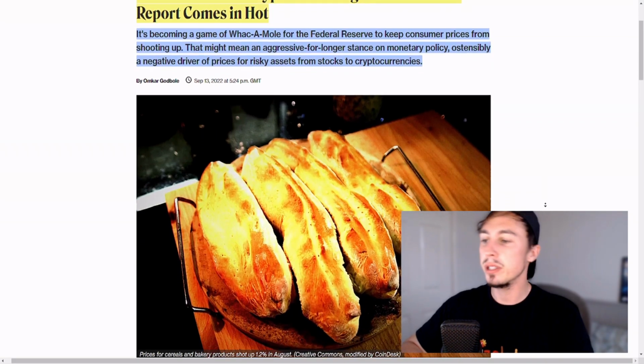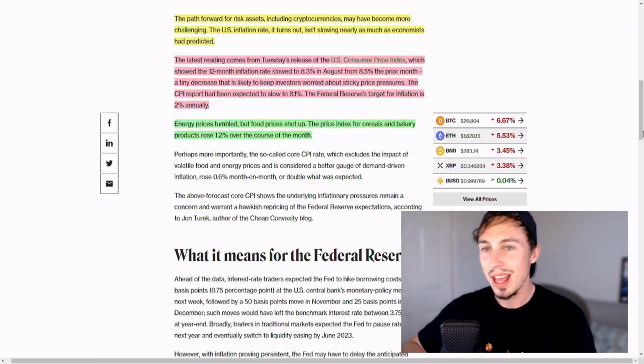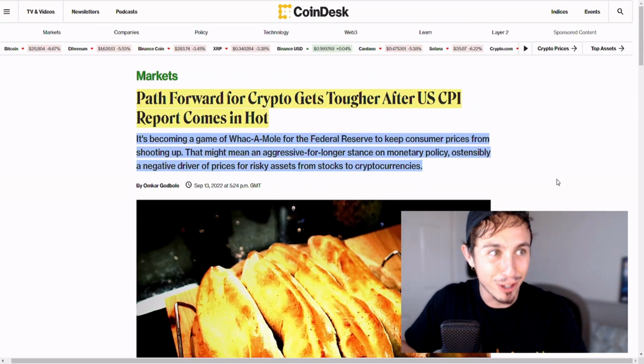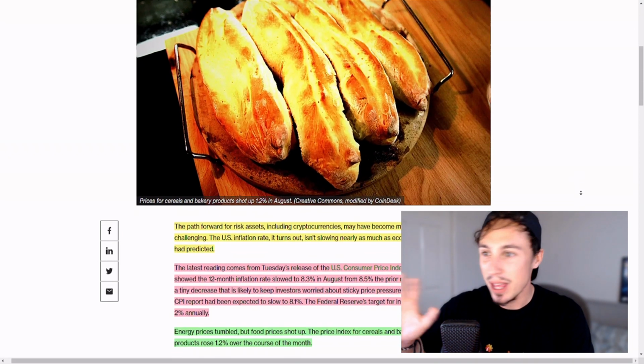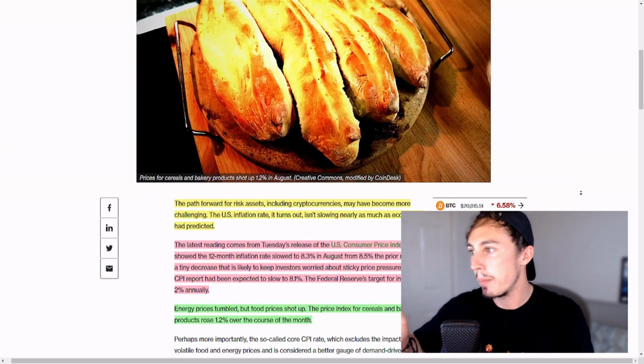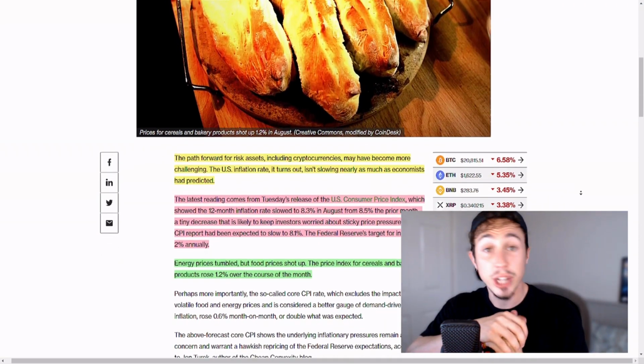We've got a picture here of some bakery products. As we can see, they are up 1.2%. Think, guys, what do you need to make these products? Commodities, right? So it's not necessarily a good thing. The price of very essential items are going up. The path forward for risk assets, including crypto, may have become more challenging.